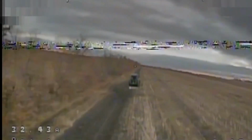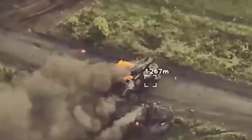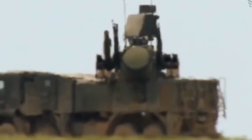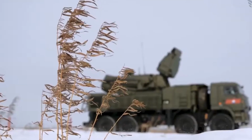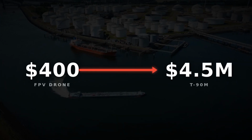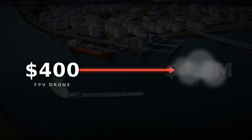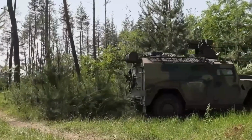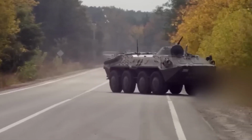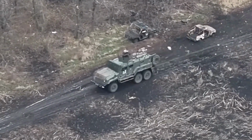Here is the asymmetry in plain numbers. A T-90M costs roughly $4.5 million. An FPV strike drone costs somewhere between $400 and a couple thousand dollars depending on the warhead and the build. Even if a crew burns through 10 drones to finish one tank, and they usually need far fewer, the trade still runs better than 1,000 to 1 in Ukraine's favor. No armor budget on Earth survives that math for long, but cost is only half the story.